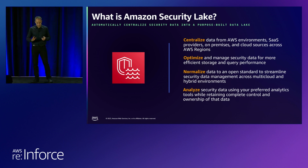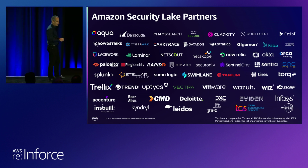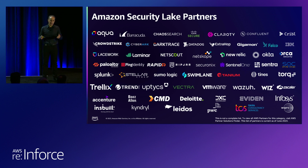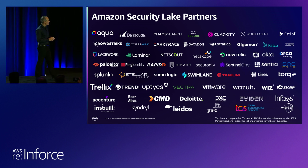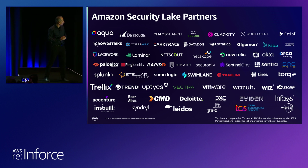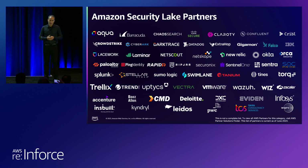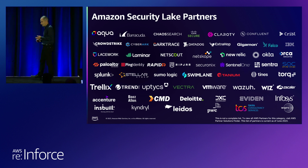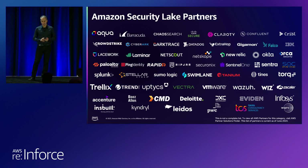The traction has been amazing as well with the number of partners and integrations that we got. We had announced 37 direct integrations with security vendors and system integrators at re:Invent. We have now more than 60 across the range of security vendors and solutions, including identity management, EDR, SIEM, etc., network firewall. And so really this is bringing together the industry to help simplify this data management problem and helping you focus on your mission.